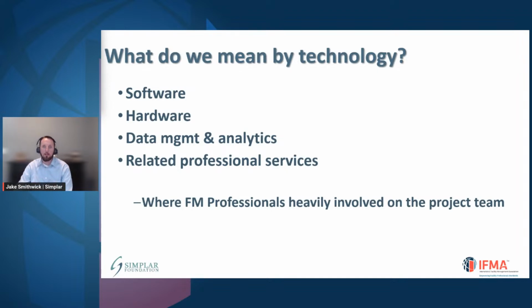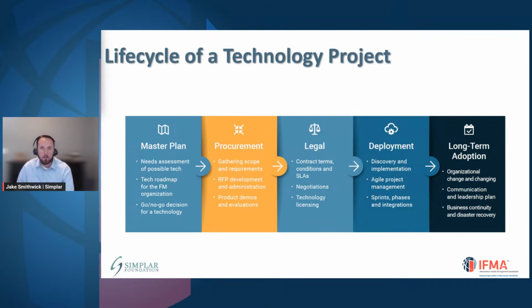So we're going to go through this in detail here, but when we think about the life cycle of a technology project, kind of helping us set the stage here, there's really 5 different phases that we think about as we go through this, right? There's master planning, which is really that go, no-go decision, which means what our needs are. Do we actually need to buy something? And if so, that moves into the procurement phase, which is when you're actually buying the software. After you've gone through and identified the software, we get to the legal phase of it, which means contracting and all that exciting stuff related to contracts and terms and all sorts of related items with that.